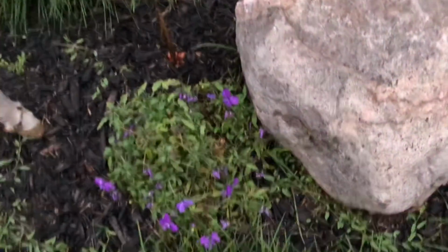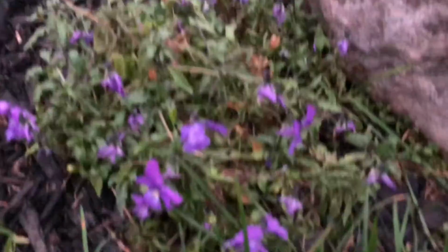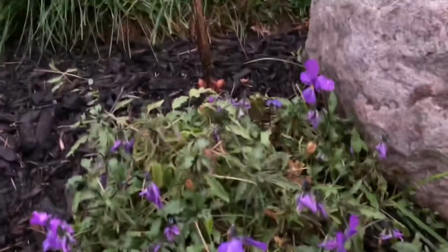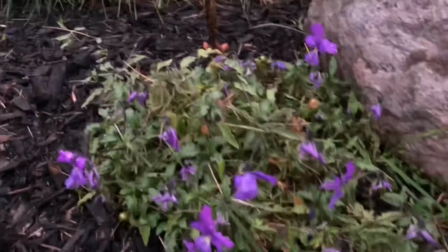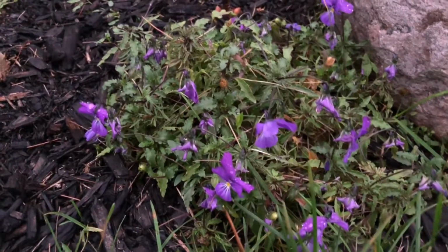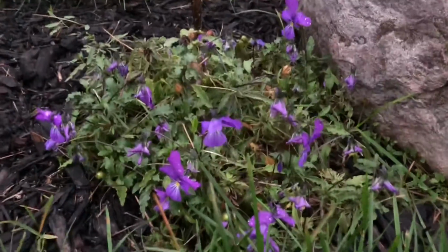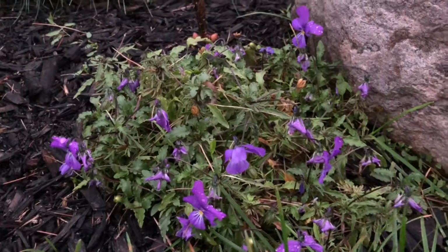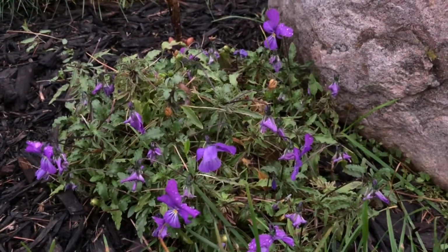Okay, so down here are the violets. I think they're starting to dull now, but they've done such a good job over the entire summer. They had constant purple blooms, and although they're not huge or big or anything, it was a nice pop of color. So that was really nice.